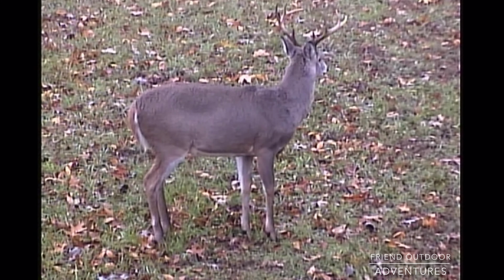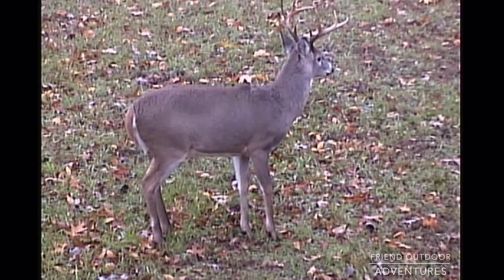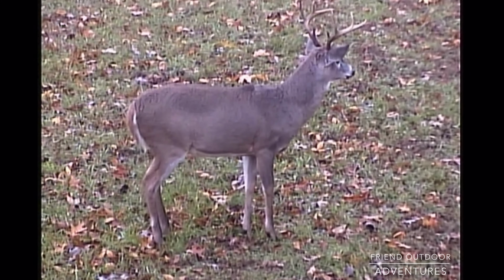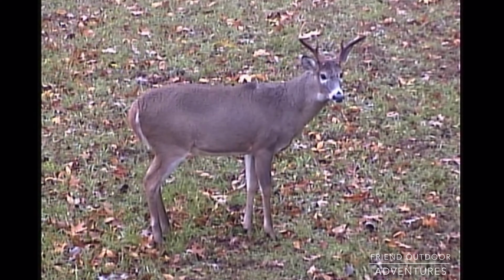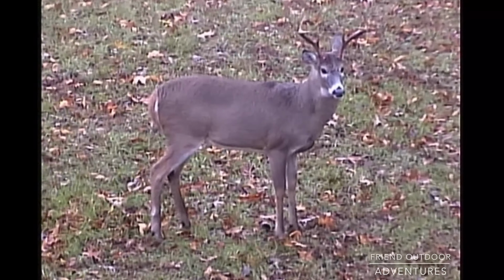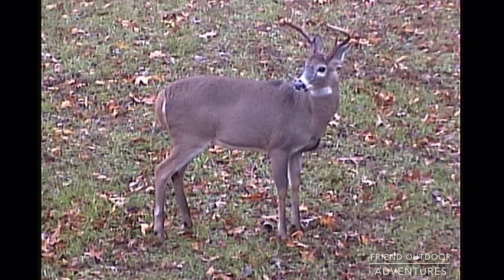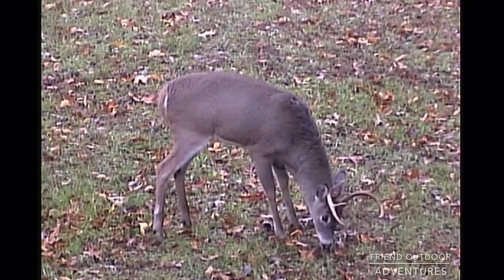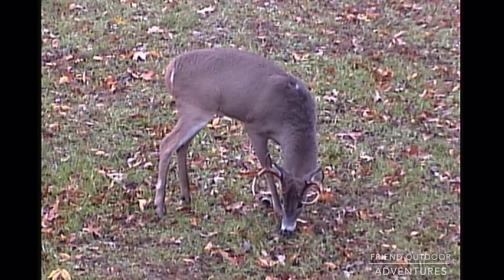As another buck approaches, this 8-point does a snort wheeze to give him a warning to get out of the area. This buck is within 20 yards of my blind, if only he'd have been a little older.